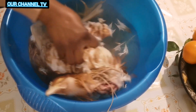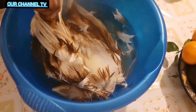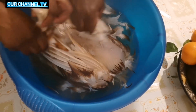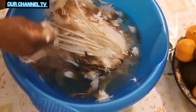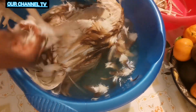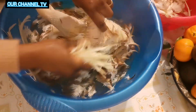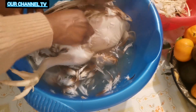We need to attack it fast. Especially, we start from the legs to peel the hard skin off, as the water is still very hot. And I need something to be put in this. Give me one plastic from there, please. Sometimes when it becomes too much, it becomes softer. If you pull the skin, the other.